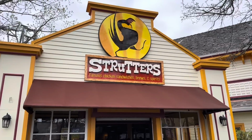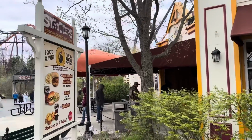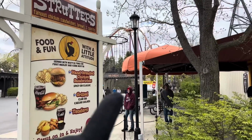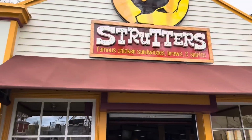And I do recommend Strutter's. Great chicken sandwiches and strips we have eaten here in the past. So if burgers aren't your thing, pizza, barbecue, they do have Strutter's right outside of the entrance to the Southwest Territory and in front of the Demon.